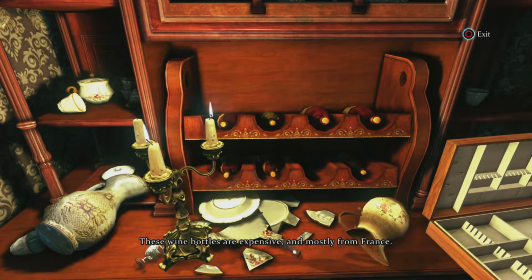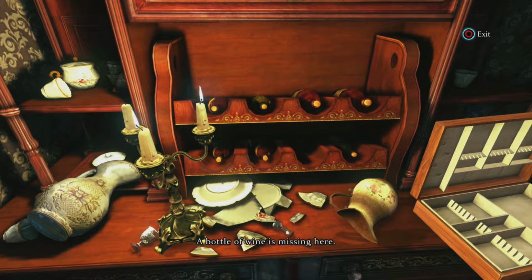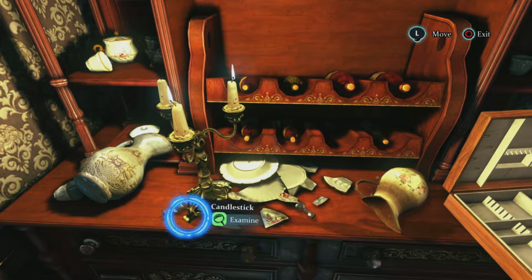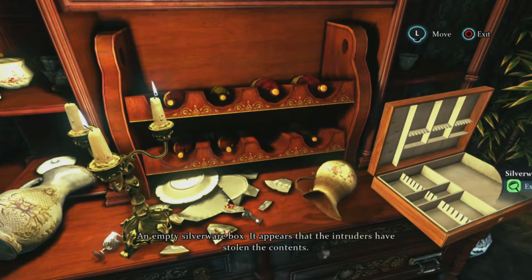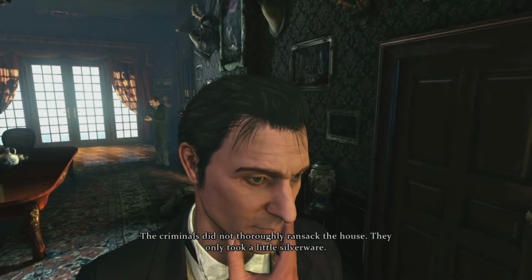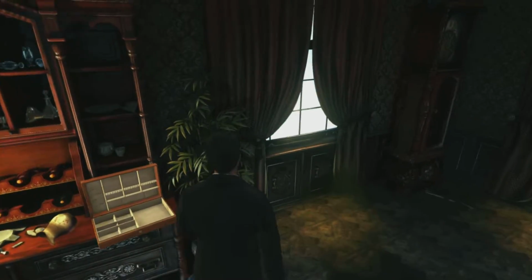These wine bottles are expensive and mostly from France. A bottle of wine is missing here. This candlestick is valuable. It is interesting that it was not also stolen. An empty silverware box. It appears that the intruders have stolen the contents. The criminals did not thoroughly ransack the house. They only took a little silverware. It's quite odd.